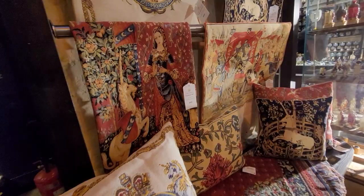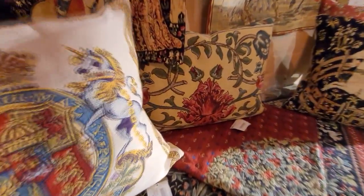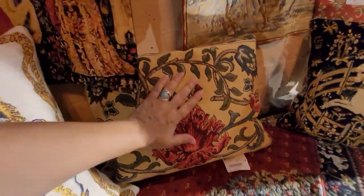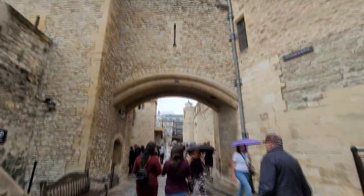There's something about it. This one I love so much. Oh my god, what is this? It's so beautiful. Medieval pillow. Oh my god, it's gorgeous. Okay, but we have to go do the tour.